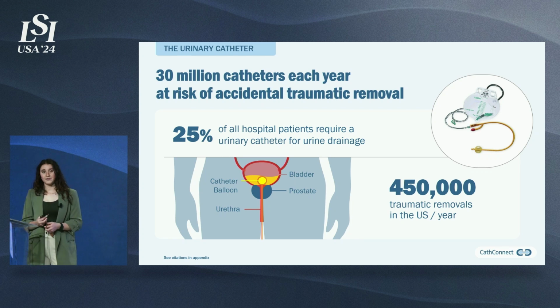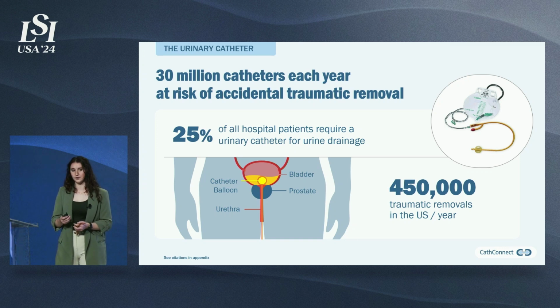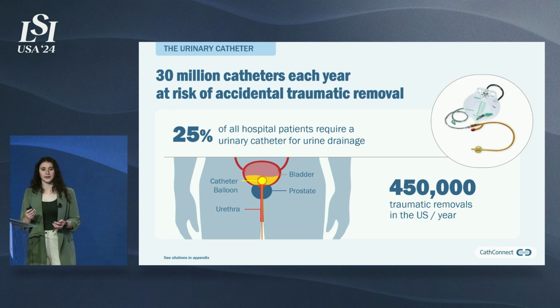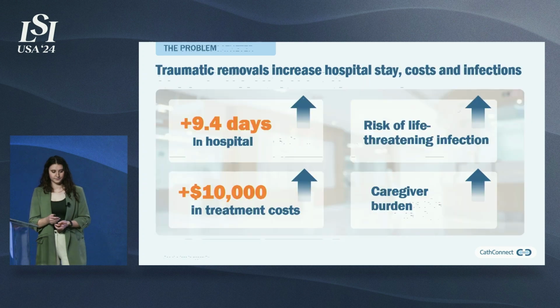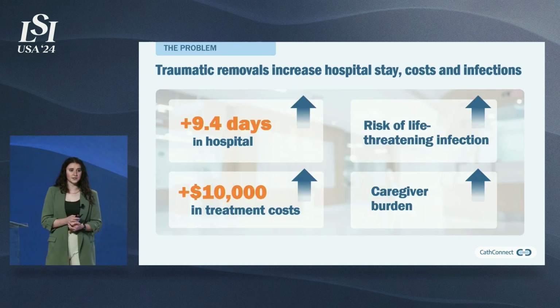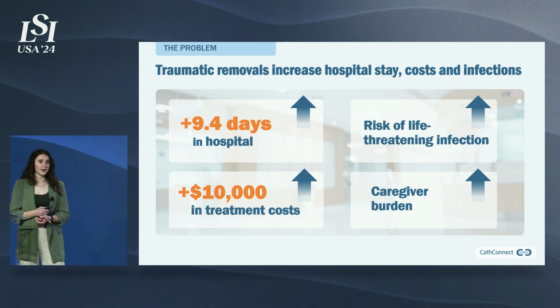This happens about 500,000 times in the US each year, and this commonly occurs with patients with delirium or dementia, usually pulling out of a state of confusion or agitation. Sometimes this even happens with patients that are in transport or they are highly mobile and it gets snagged. After traumatic removal, the hospital stay is extended to almost 10 days on average. It increases the cost by about $10,000, increases the risk of life-threatening infection, and adds to the caretaker burden.